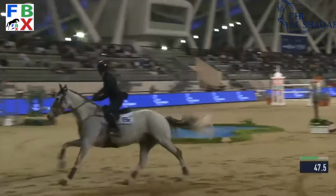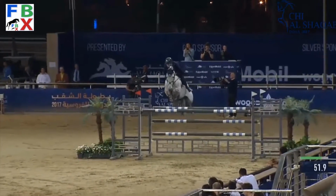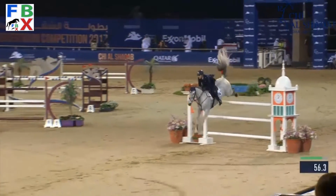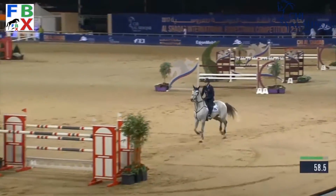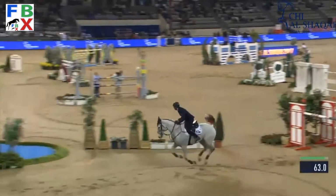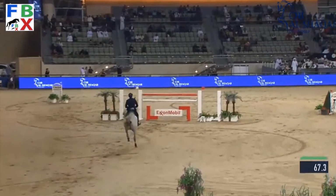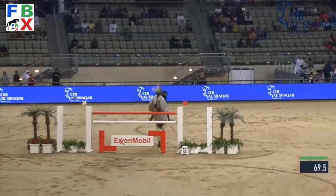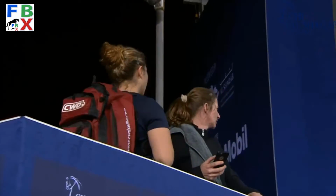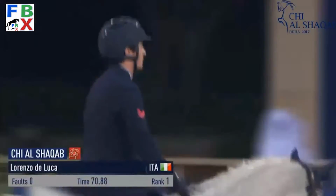Pushes through the triple combination. Time-wise has been moving on well. Shouldn't be a factor, you'd hope. Hold off the front part now, just the last. Just gives it a little tap. Okay, there we go. There comes a smile on the face, and the pearly whites mean we get a clear round number one.